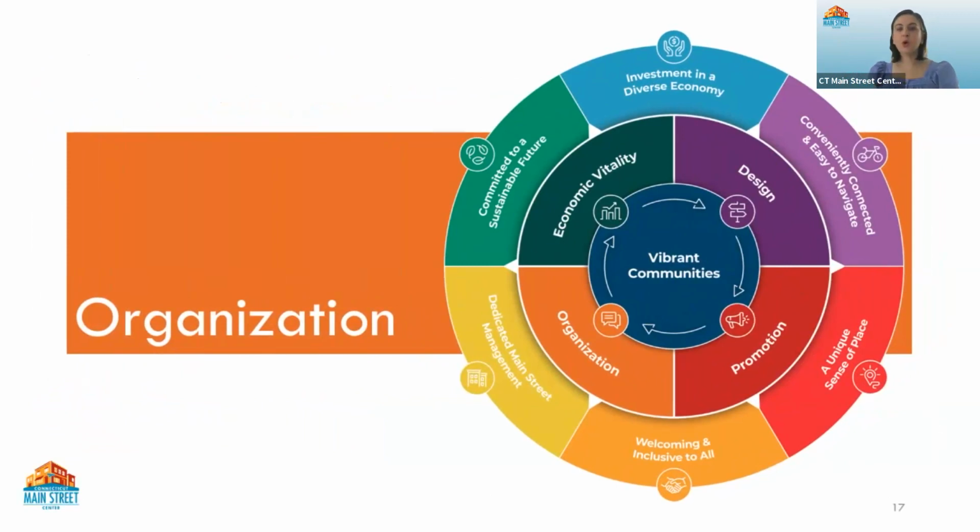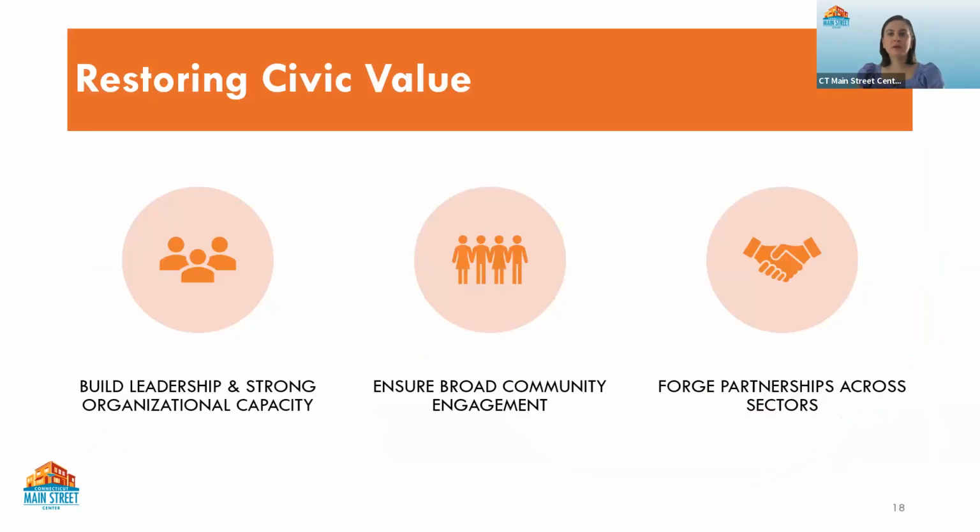First things first is organization. And we're starting here because this is really the bedrock of everything. This is about restoring civic value. So this is engaging community stakeholders, public and private partners to all get on the same page and work towards a vision for our downtown. It's creating plans, it's getting the resources to do the work, and it's doing the work and sharing it out. So let's break them down into these actionable areas of focus. And again, feel free to take some notes, and you can see this as a mini self-assessment on how you're doing right now.